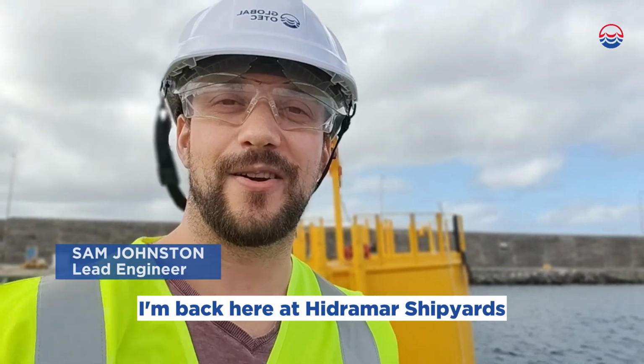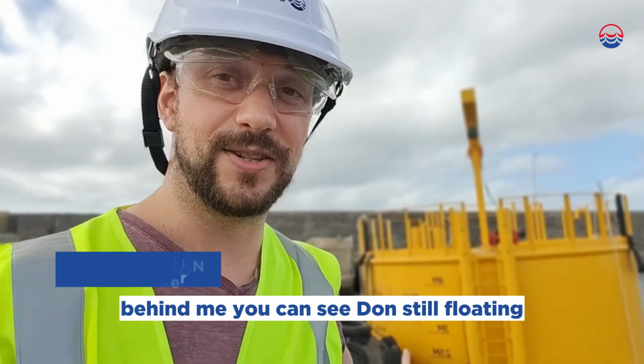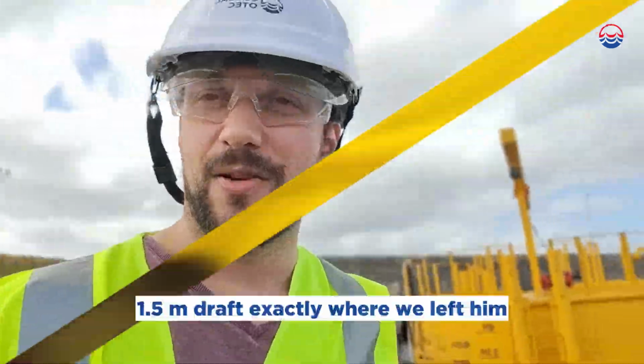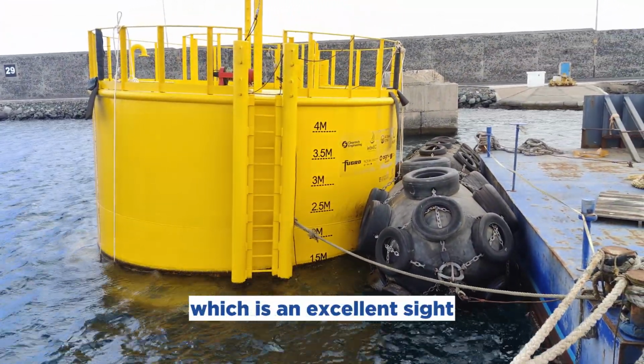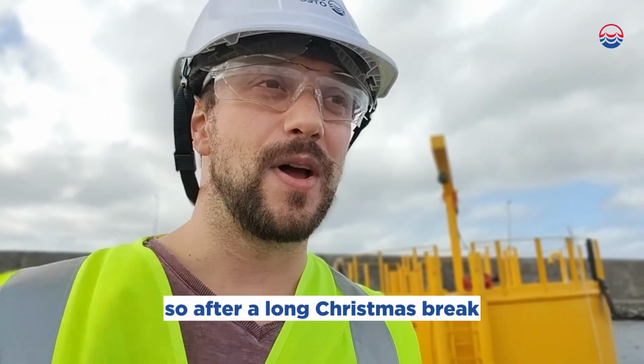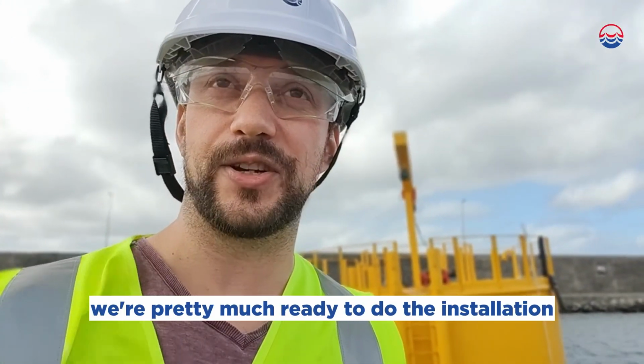Hi guys, I'm back here at Hydromar Shipyard in Gran Canaria. Behind me you can see Don still floating, 1.5 meter draft, exactly where we left him, which is an excellent sight. So after a long Christmas break, we're pretty much ready to do the installation.